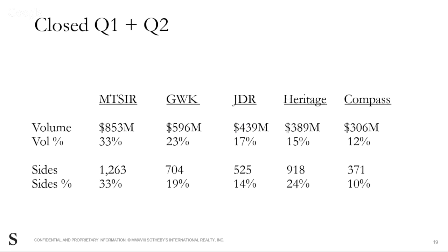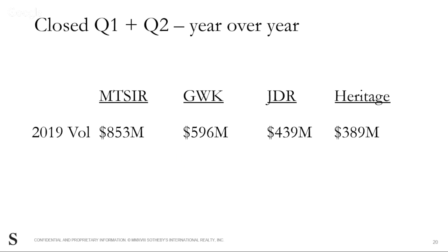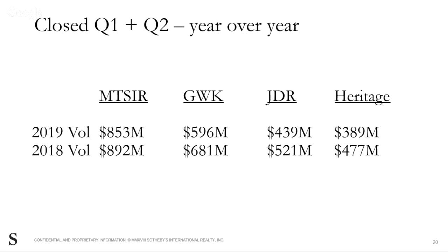How does this compare to last year, first and second quarter, do you know? That's an excellent question. So let's look at it. These numbers you just saw, the exact same numbers. Now I want to pull in 2018, and then here's the variance. This slide is both very good and very bad at the exact same time. It's bad, obviously, it's red, right? You don't ever want to see all the big players trending downward.